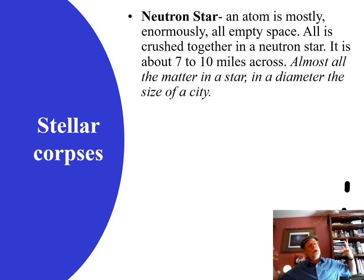A neutron star crushes all this stuff together, so it gets to be the actual density of a nucleus. In a neutron star, all the matter of the star, a star much bigger than our own, is crushed into a ball 7 to 10 miles in diameter. Almost all the matter in the whole star down to the size of a city. The funny part is, the more massive they are, the smaller they are, because gravity is pulling them even tighter.